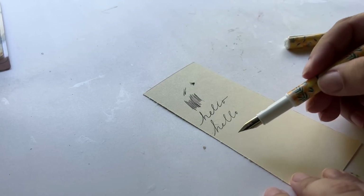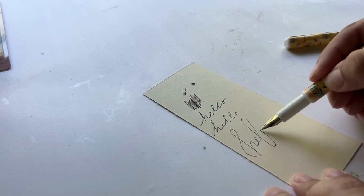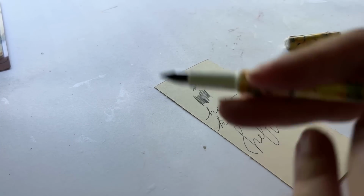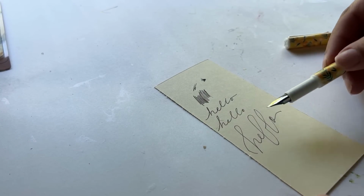And you can see there the difference. See how thin and dainty these lines are? It also allows you to just be more decorative with your writing. And so I love this.